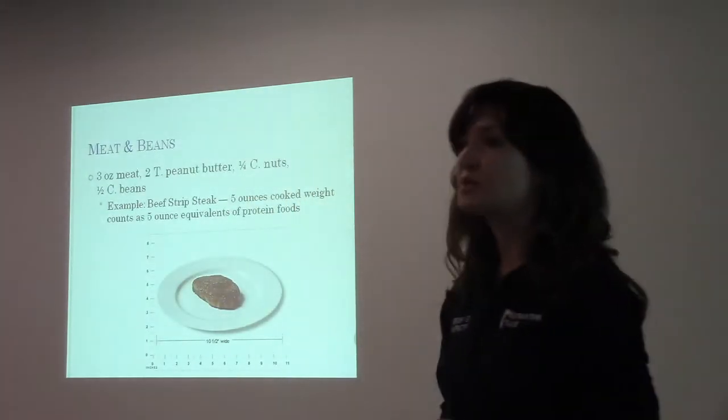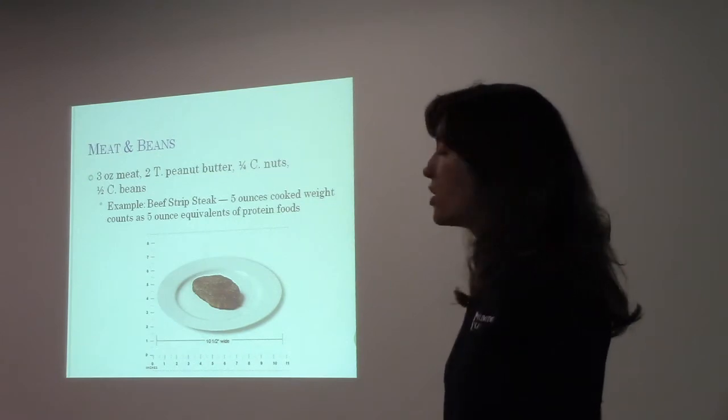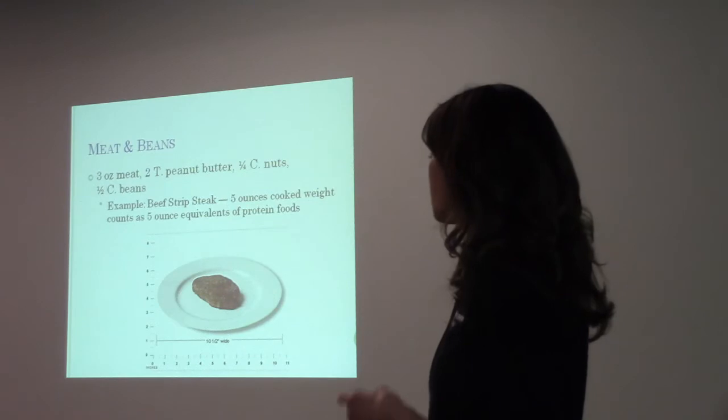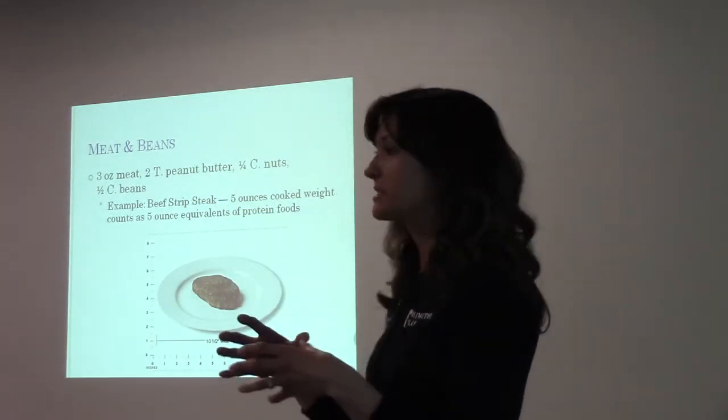Meat and beans, so 1 serving is either 3 ounces of meat, 2 tablespoons of peanut butter, 1/4 cup of nuts, or half a cup of beans. An example here is beef strip steak for 5 ounces, and that's the cooked weight.